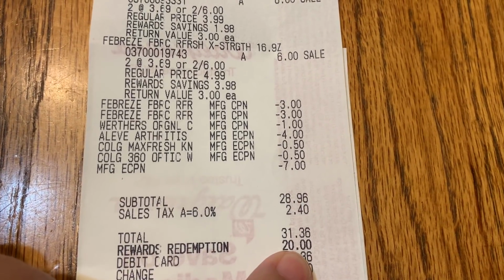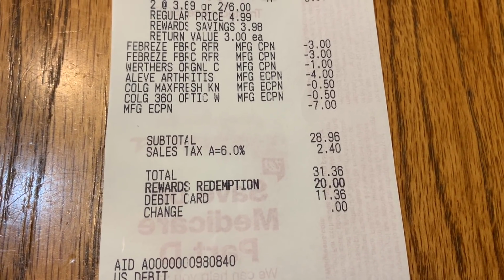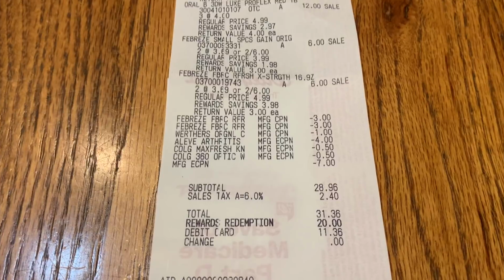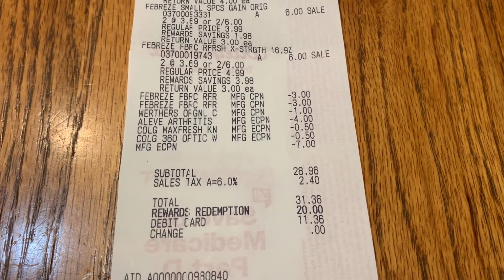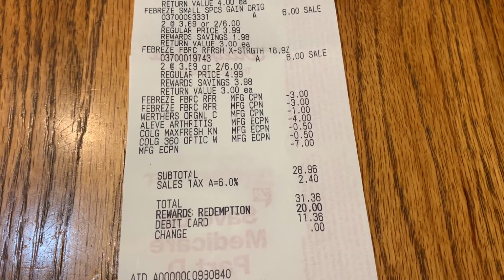I redeemed 20,000 points, bringing my total to $8.96. I got back $10 in register rewards. I got back $3 on Ibotta, so that's $13 back, plus $6 for Saving Star, which is $19 back.